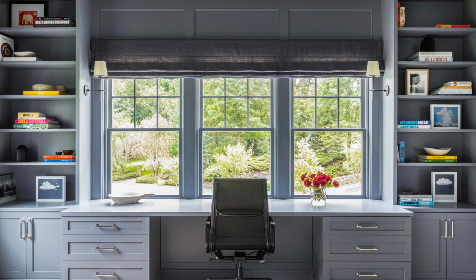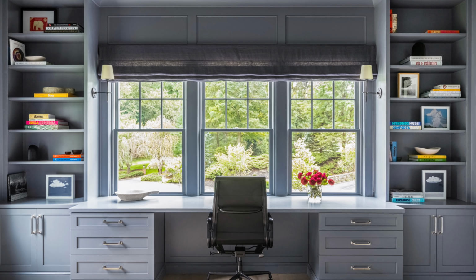Look how beautiful these offices look. They're welcoming. I would want to work in either of those spaces.